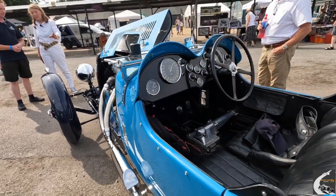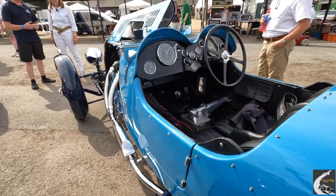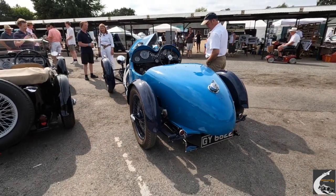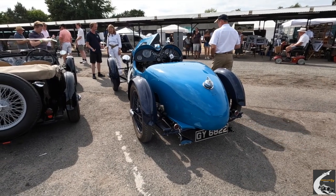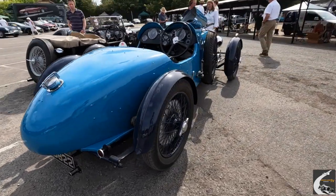And this is the original colour scheme? Absolutely original colour scheme. It's one of 3 body styles like this as well, and as I say, we've worked hard to return it back to how it was when it was new. So we've redone the wings, we've done the dashboard, the bonnet, and basically taken it from what was like a hot rod, like a racing car, and put it back on its original wheels, and made it a much nicer car. And this is the first time out with it.